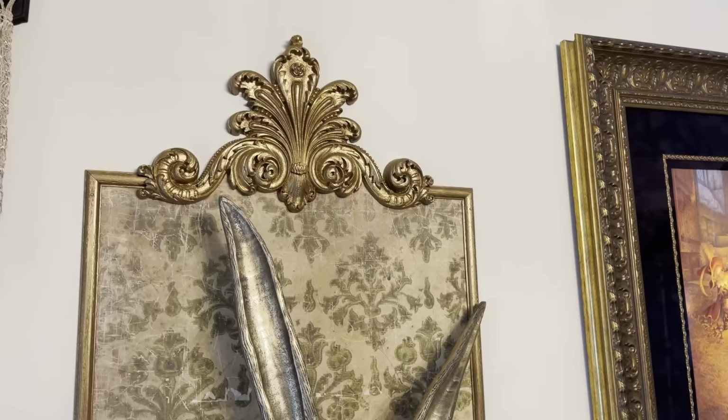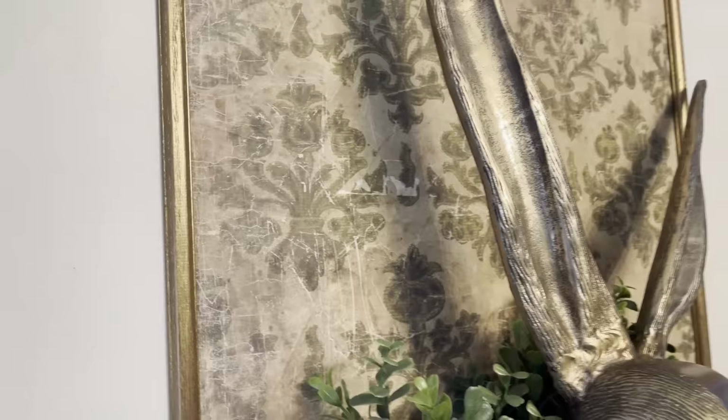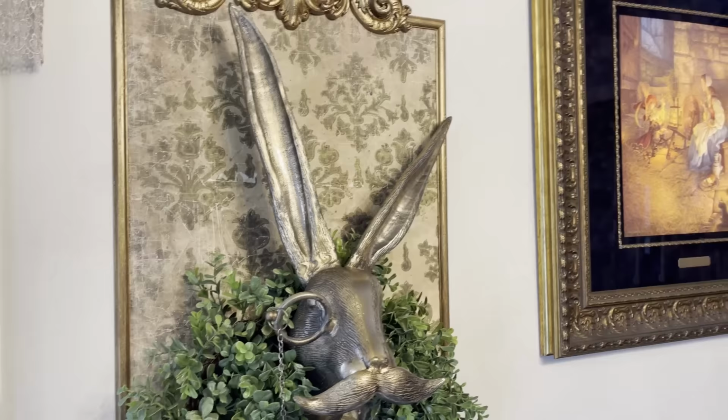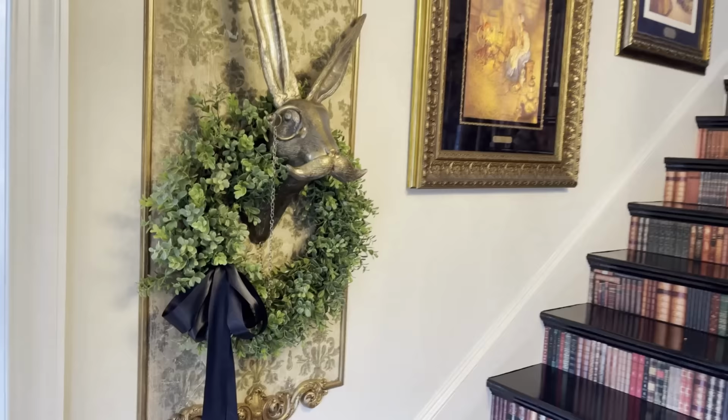Down here at the bottom, I actually do not remember the name of his site. I have shared this piece before. It came as a kit, but the wallpaper backing was different. I purchased that from Merrifield Garden, and inside the frame we have Lord Baxter III, and he can be purchased online. I would just Google large brass wall rabbit, if that helps.